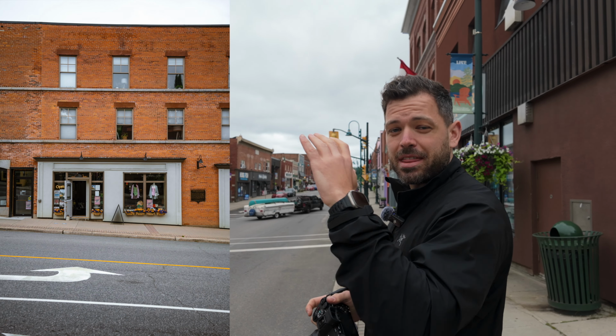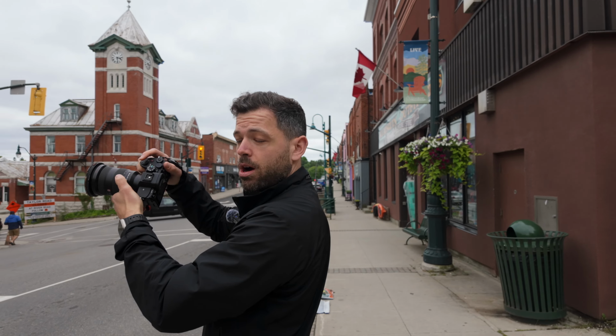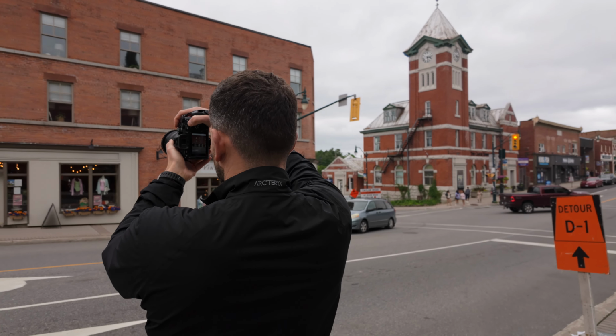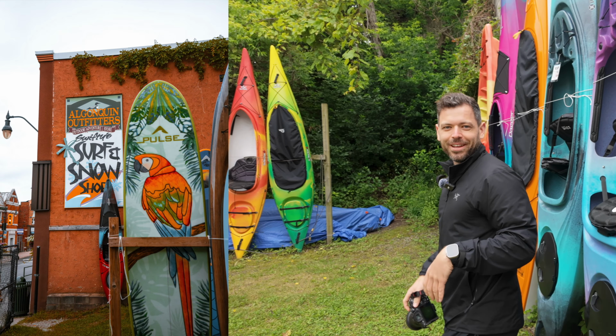With how thick the clouds actually are, the photos are just crazy washed out right now. Not as much color as you would get on a really sunny day, but it's still working out. Just trying to capture the essence of the city. It's obviously not that big. I just feel like I'm gonna get kicked out.